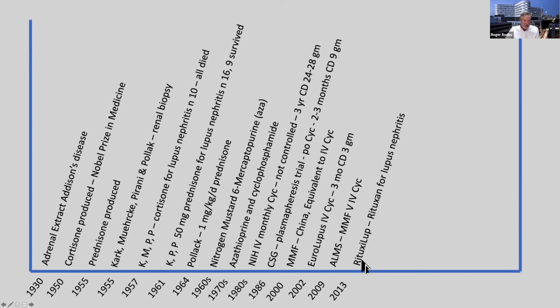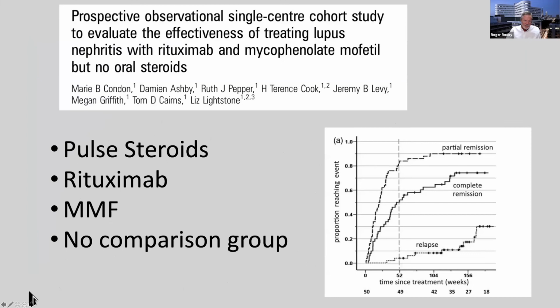So with Rituximab, they got pulse with steroids, and they got Rituxan, and then that was followed by MMF. So it was considered a steroid-free protocol, except for the loading dose with the pulsing. There was no comparator there. It was only their own experience, but they had a very good response to therapy.